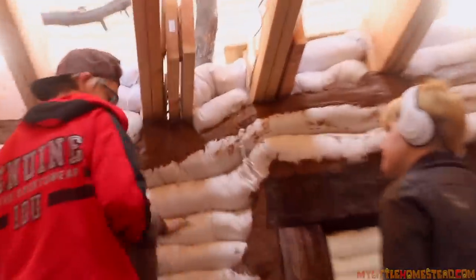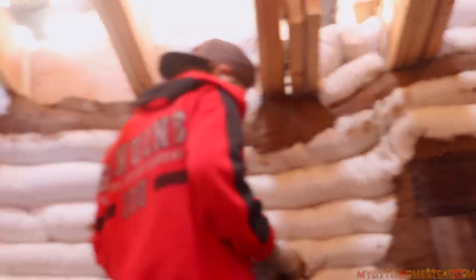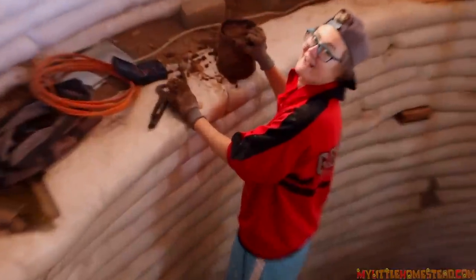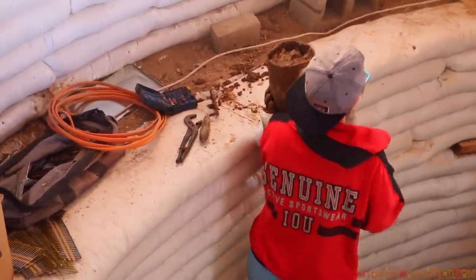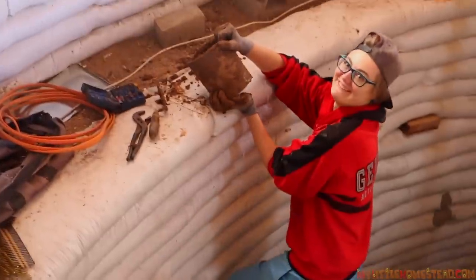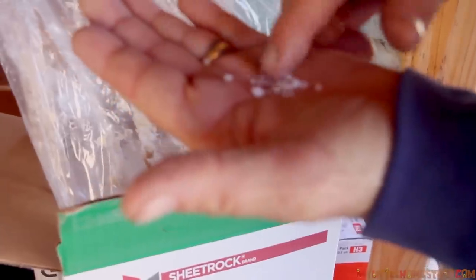Okay, so we are doing wall prep. Not a lot of prep though, right guys? Just a little bit. That's the big hole. What you're seeing is the aftermath. I was carrying this on my shoulder, and right when it got to my shoulder, it went like this. Okay, so the plan the guys are doing is mixing mud with perlite.